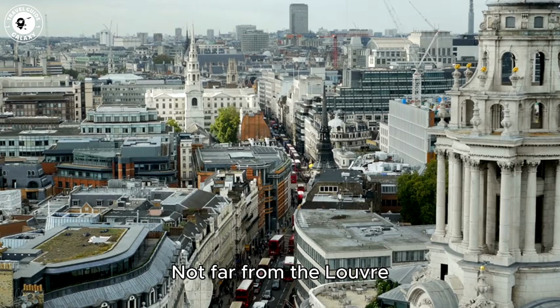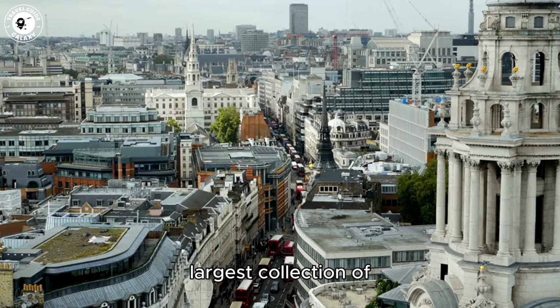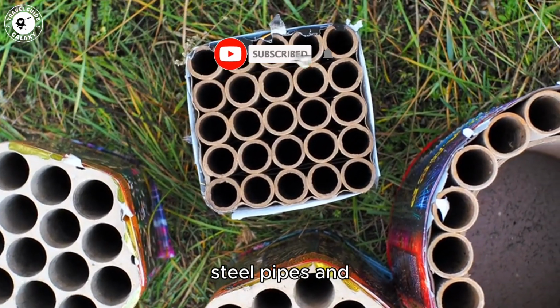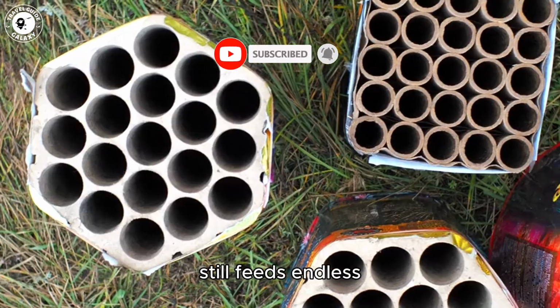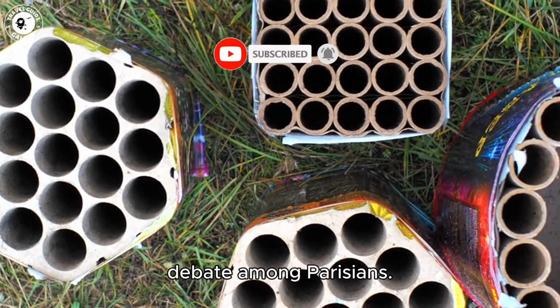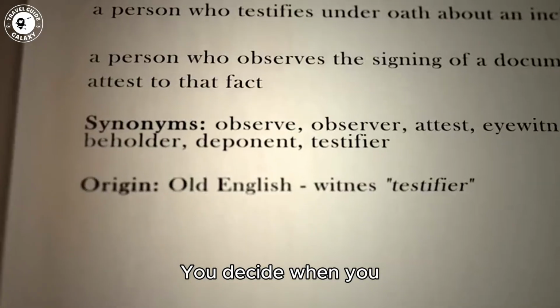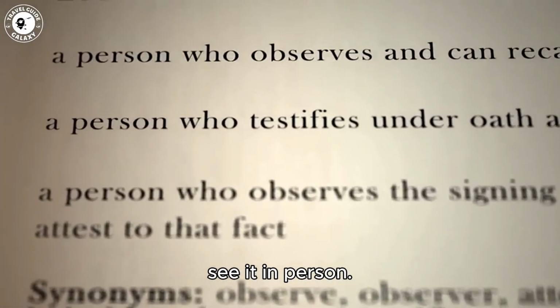Not far from the Louvre stands the Centre Pompidou, home to the largest collection of modern art in Europe. Its outside is so radically different: steel pipes and colorful ducks. It still feeds endless debate among Parisians. Is it pure genius or a madman's dream? You decide when you see it in person.